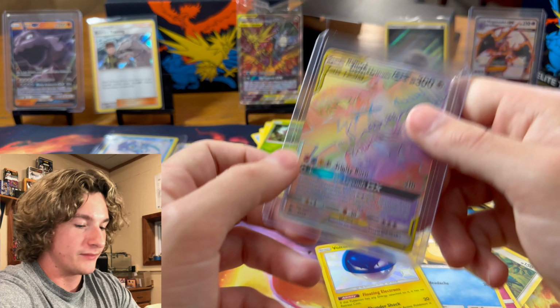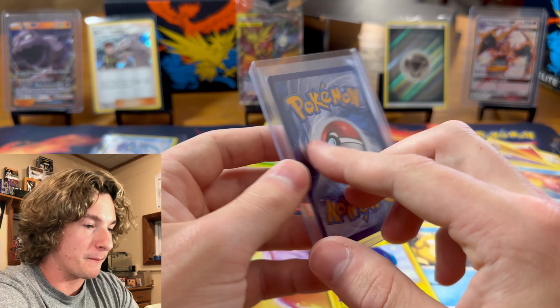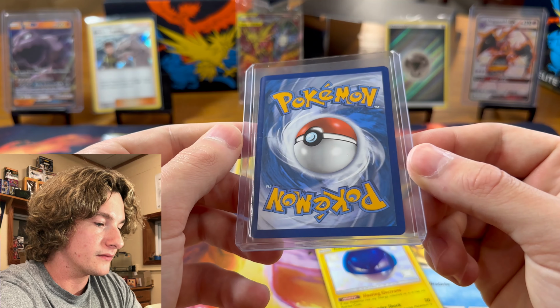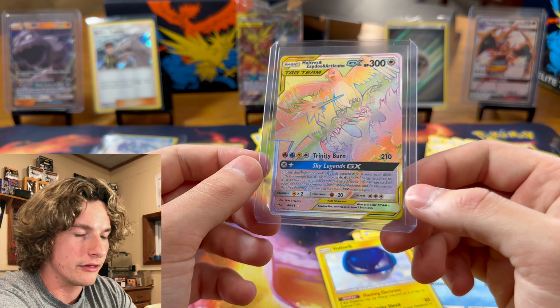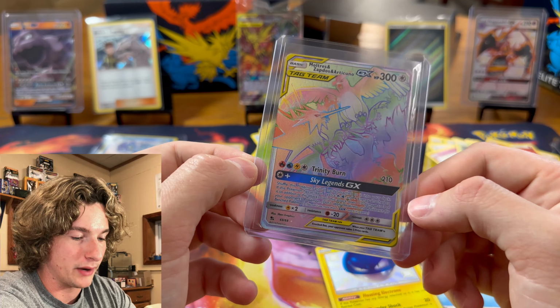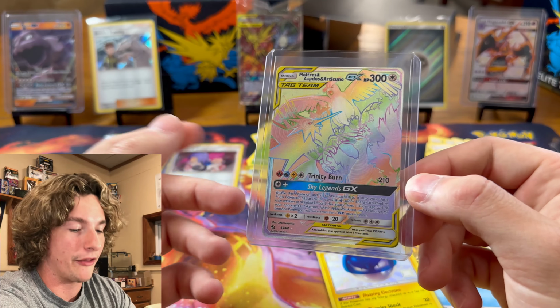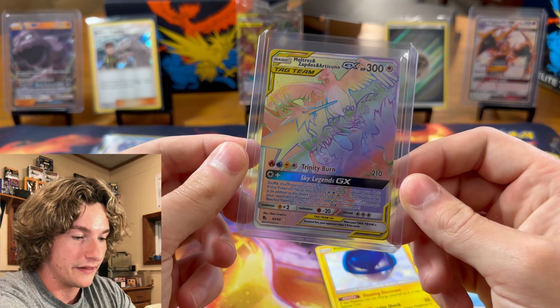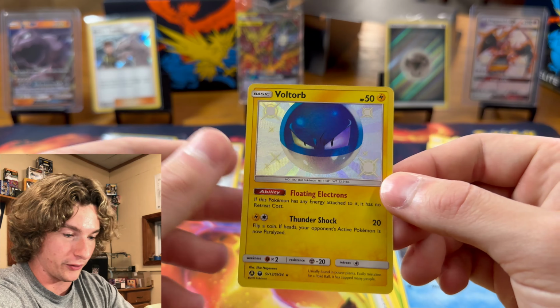We got the rainbow Moltres, Zapdos, and Articuno. This is a big card. This is probably the best card you can pull in the rare slot, I believe, is this rainbow or the Jessie and James. I'm not 100% sure. I'll display the prices of each of the cards. That's a nice little Moltres. That's gradable too. And we got a shiny Voltorb.